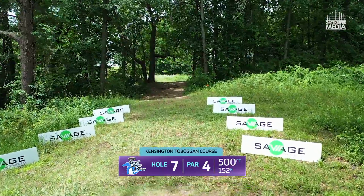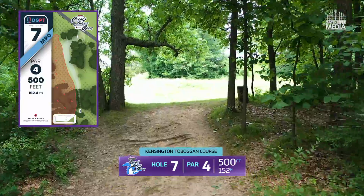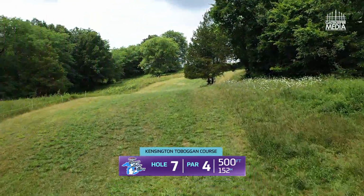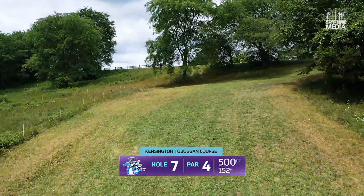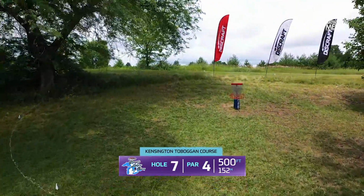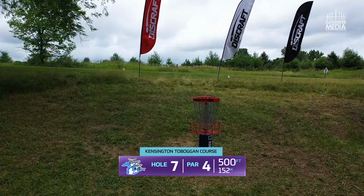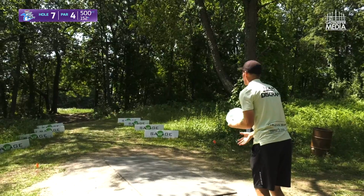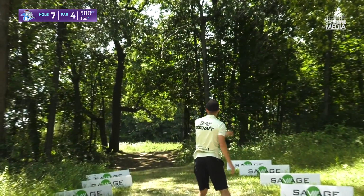Hole number 7, another placement-oriented par 4. Distance is not much of a criteria here. Make this gap, shoot it as far left and as close to the OB as you possibly can, and then you're going to bend one way around this corner to the basket in this protected little area here. It seems simple, but the execution is a little tougher than you'd think. Yeah, both shots are very technical angle control wise, especially approaching into the screen. It's really easy to cut roll or get a spike hyzer that rolls away on you.